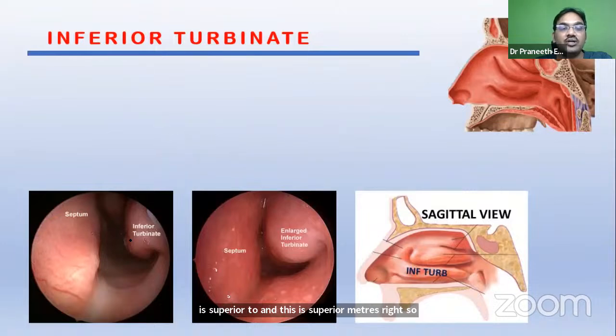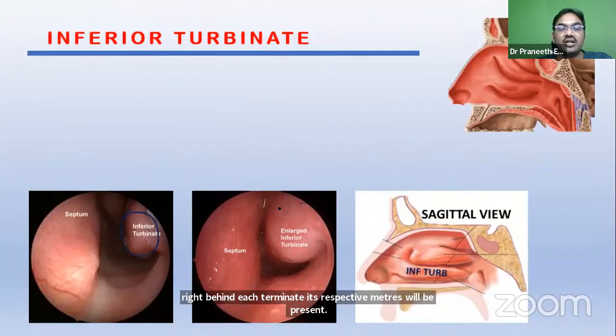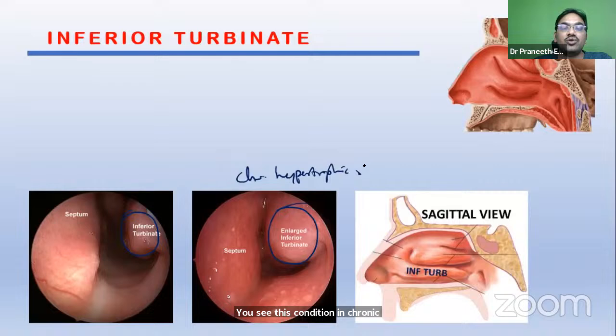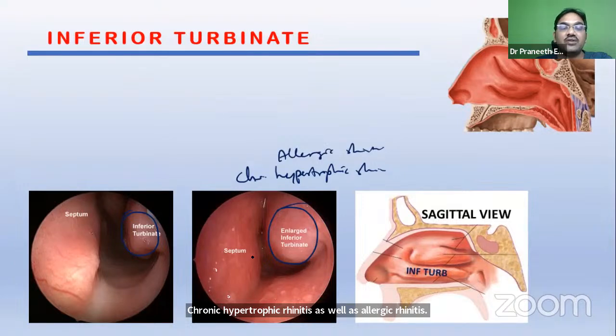Now, if you come to inferior turbinate, say this is a normal size of inferior turbinate and this is an enlarged inferior turbinate. You see this condition in chronic hypertrophic rhinitis, as well as allergic rhinitis. Also, this enlarged inferior turbinate will compromise the airway and the patient will have nose block conditions, right? Nose block complaint will be there.